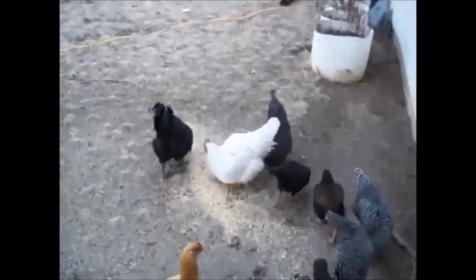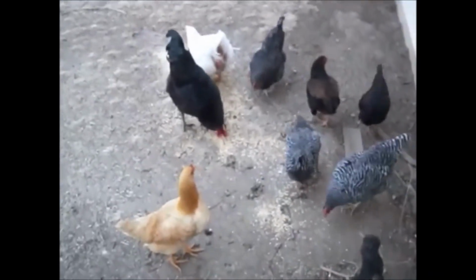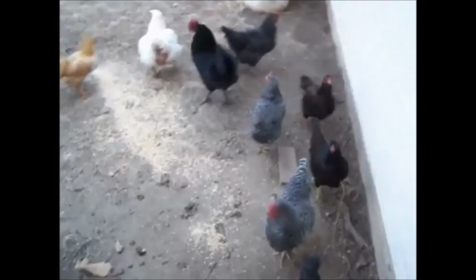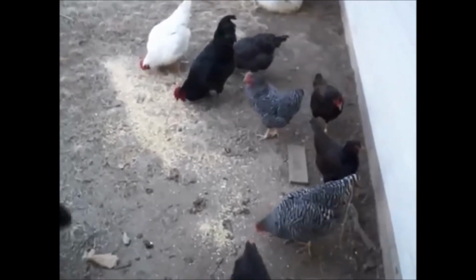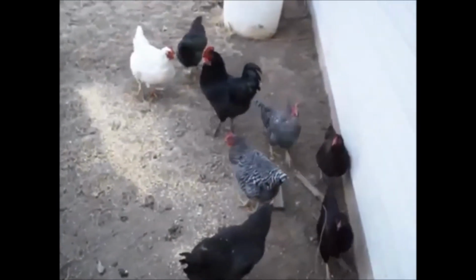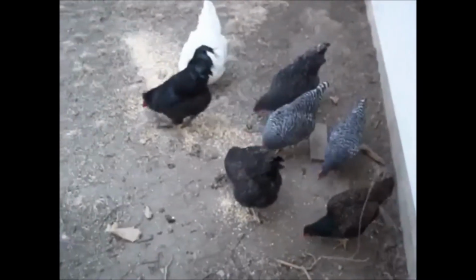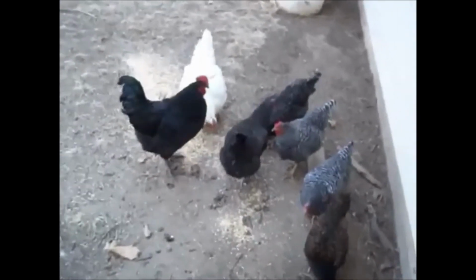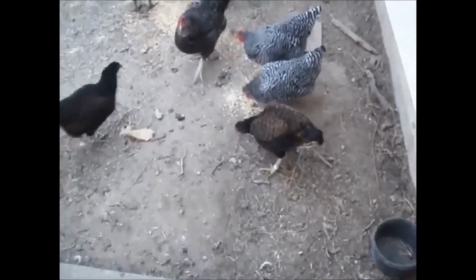This one hen here that we have has started to crow and carry on, and it turns out he's our new rooster. He is a black, I believe a black copper Marans, but like I said, I purchased him to be a hen, and guess what? He's not. But my grandson's thrilled because my grandson's always wanted a rooster, so now we have him. Anyway, they're all here snacking and eating, having a good old time.